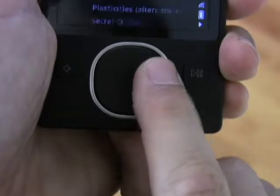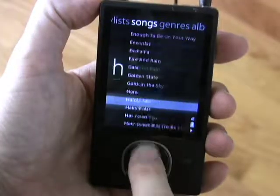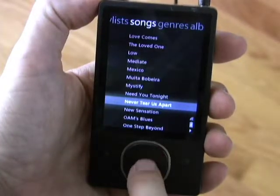And this new little control dial is awesome. Not only can you click the sides or click the middle for OK like on an iPod, but when you rub it, you can zoom through lists. It's really ingenious. So the Zune has come a very long way in one short year.